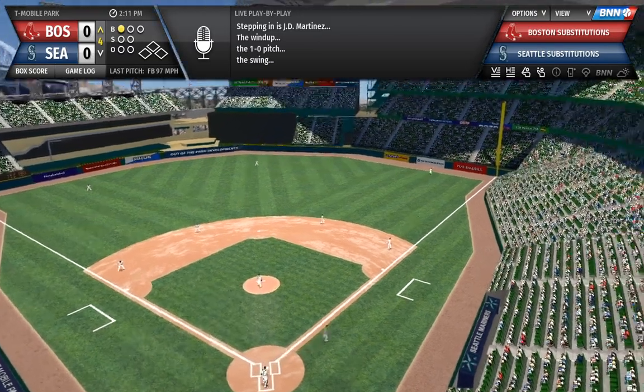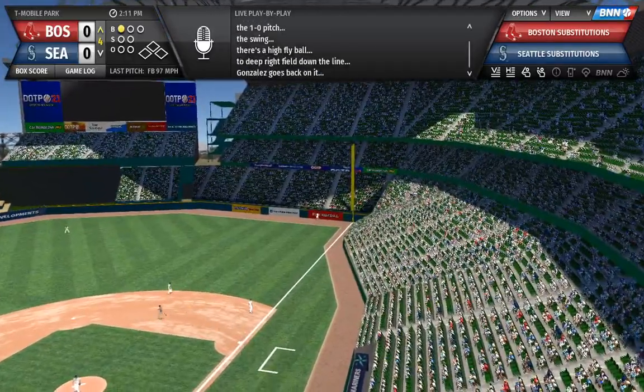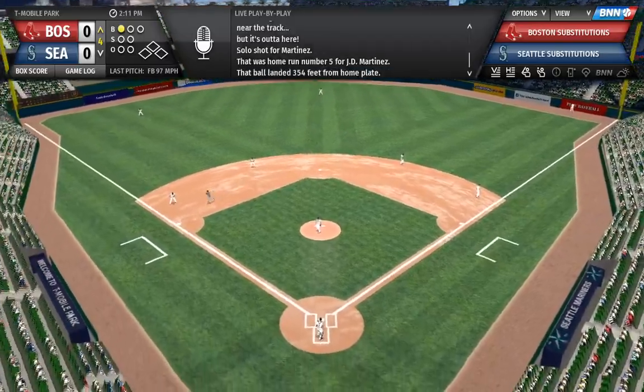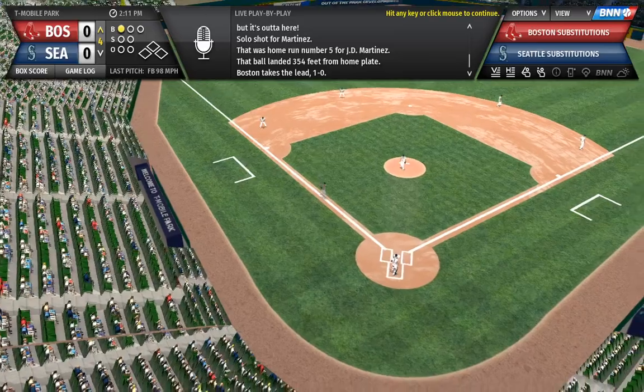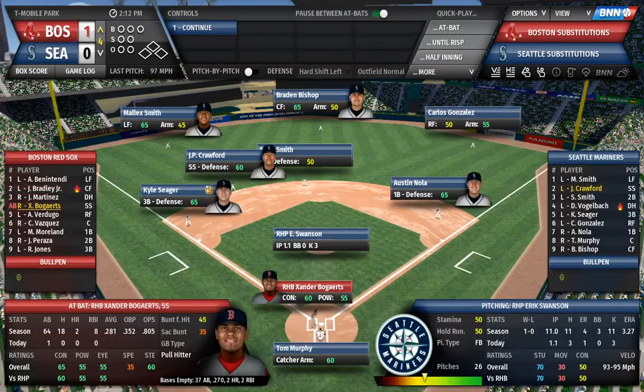And he might have just broken the tie. He goes the other way, and that is going to get out of here. About 10 rows deep out towards right field. J.D. Martinez, 354 feet, 5th homer of the year. Big swing for Martinez. Red Sox take a 1-0 lead here in the top of the 4th.